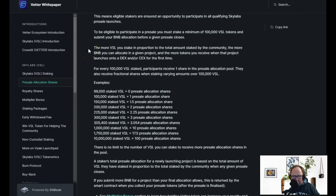Okay, so here's an example. 99,000 staked VSL equals 0 pre-sale allocation shares. 100,000 staked VSL equals 1 pre-sale share. 150,000 staked VSL equals 1.5 pre-sale allocation shares. 200,000 staked VSL equals 2 pre-sale allocation shares. 225,000 staked VSL equals 2.25 pre-sale allocation shares. 300,000 staked VSL equals 3 pre-sale allocation shares.